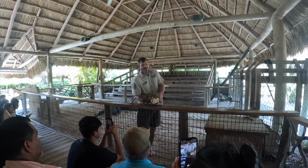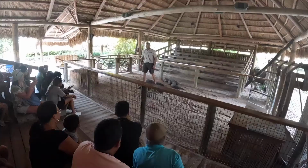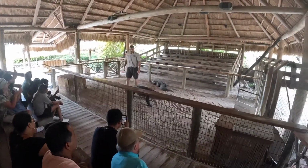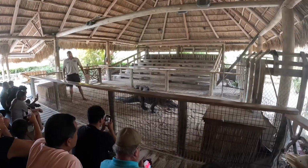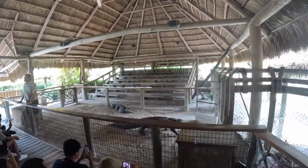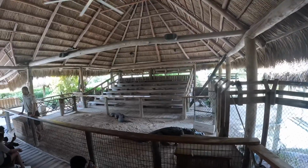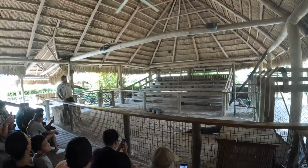Two species live there full time: the Indo-Pacific and American crocodile, saltwater crocs. Alligator. That's a boy. That's a girl. Yeah, you can usually tell the difference by the attitude. He'll grow his entire life. She stops growing at about 9 feet.